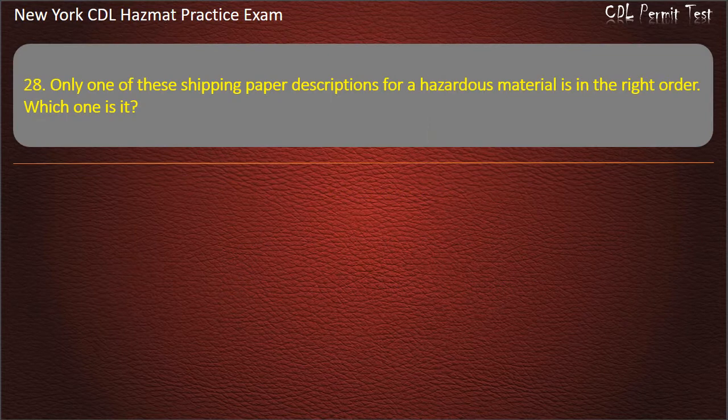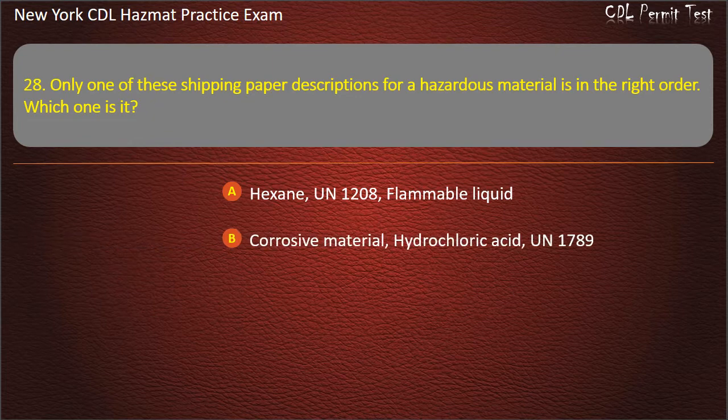Question 28. Only one of these shipping paper descriptions for a hazardous material is in the right order. Which one is it? Hexane, UN 1208, flammable liquid. Corrosive material, hydrochloric acid, UN 1789. Hydrogen bromide, non-flammable gas, UN 1048. Answer. Hydrogen bromide, non-flammable gas, UN 1048.